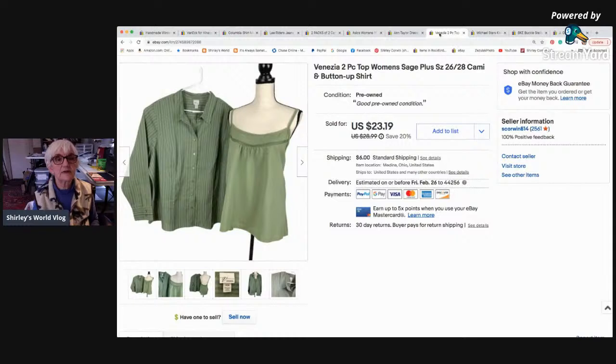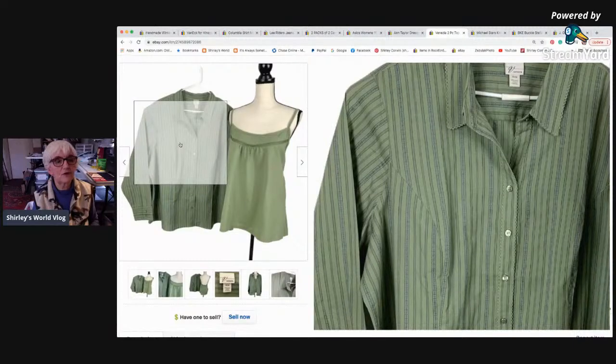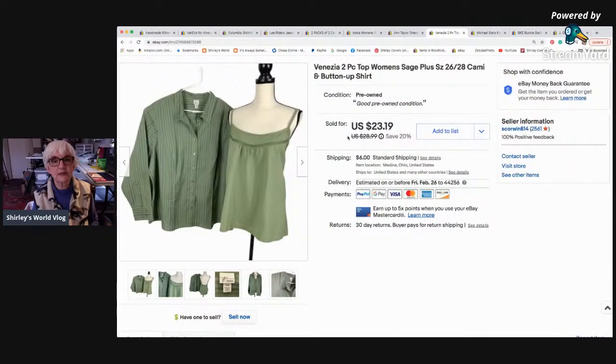The next thing is Venezia, is that? It was a two-piece, a top and a blouse, like a tank top, like a little camisole, and the blouse to go over it. And this was a plus size of 26-28. It was a cami and a button-up shirt. And that sold for an offer to Watchers for $19.77. And that went to West Deptford, New Jersey. They paid $6 shipping, and I paid $5.27.